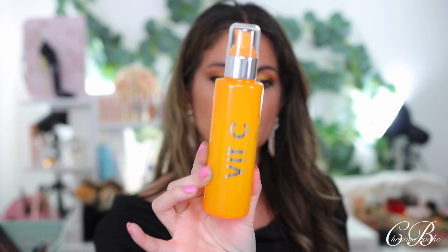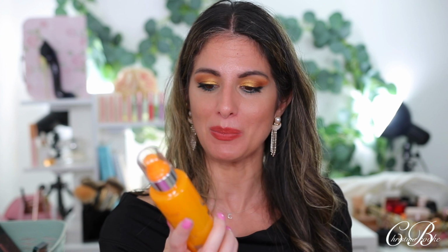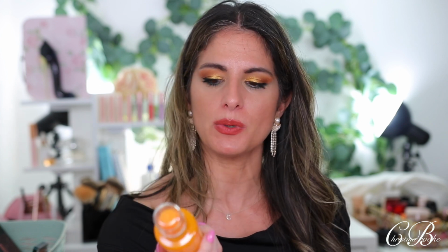So I actually think it's really important to use some vitamin C in your skincare. And I've been trying to incorporate vitamin C somehow. Maybe I'll start trying to use this. But Rodeo Beauty is pretty known. I think that this brand is kind of like a makeup artist brand, right? I've heard it very often.